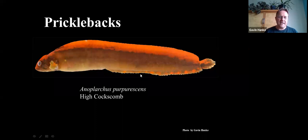So this is a high coxcomb. And like the tide pool sculpin, this fish is found way high in the intertidal. Yesterday we were finding these guys on land. Wherever there's a rock that provides shelter from the sun, the rain, and gives them a bit of a damp microclimate while the tide's out, you will find these high coxcombs. They're super abundant. You can lift one rock and see 20 of them. They rival the tide pool sculpin as our most abundant intertidal fish.